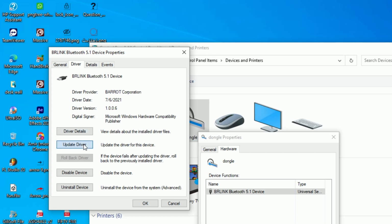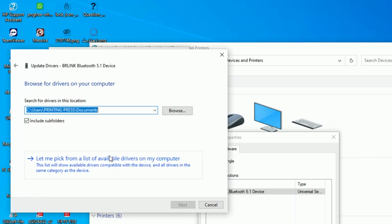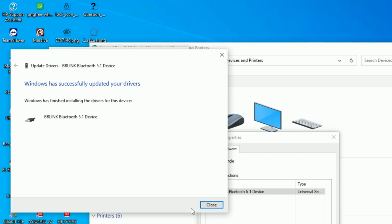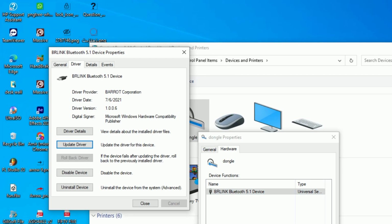Try to update to different compatible hardware. First of all, its default name is BR Bluetooth 5.1 devices. I think it will work with a generic Bluetooth adapter. Try with a generic Bluetooth adapter.